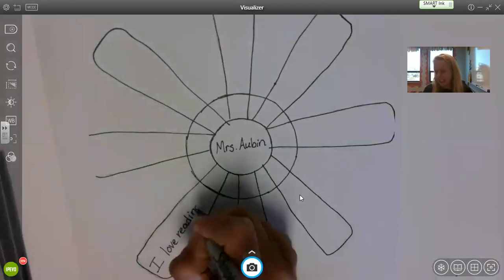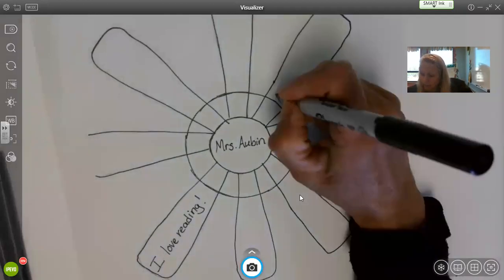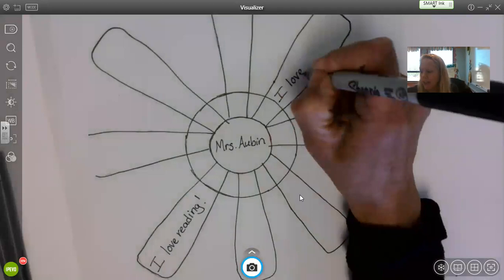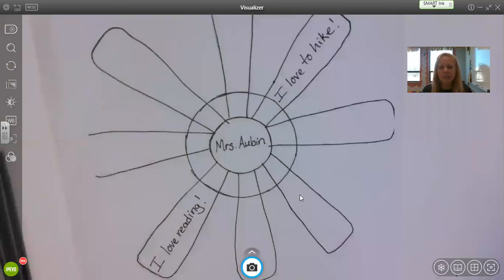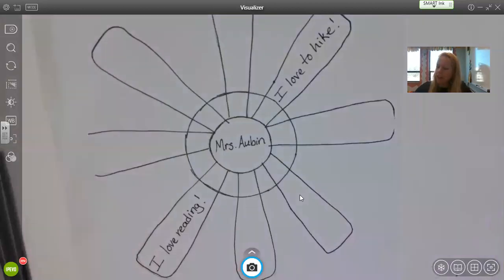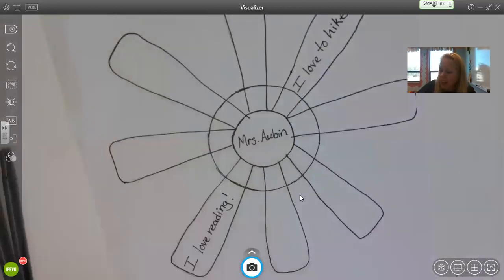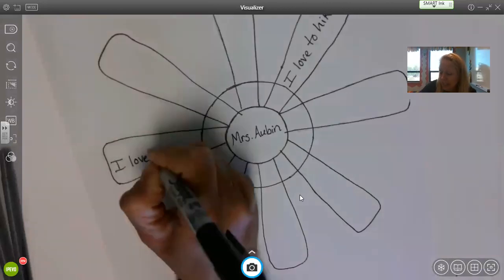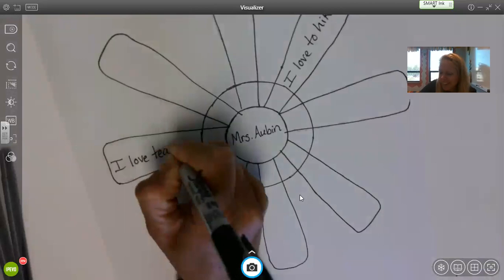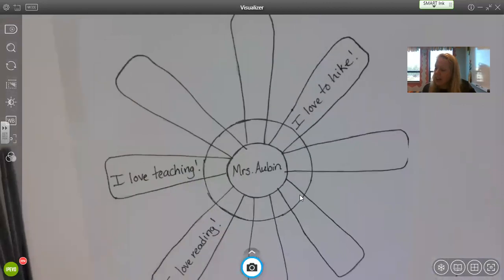I love reading. Another thing I want you to know about me is that I love to hike. I love to hike! I'm putting exclamation marks because I really love it. Another thing that I love, and you'll see this got cut off a little, I'm just going to draw it in. I love teaching. I got to see some of you in person today. It was amazing. Made me so happy. I love teaching. It's like a hobby and a profession. I'm so lucky.